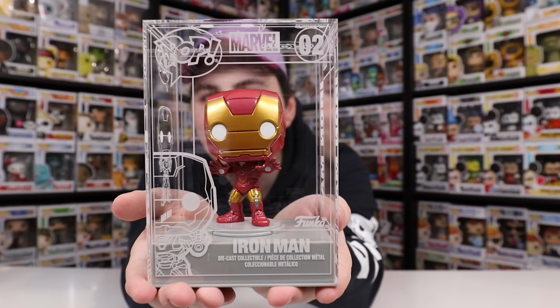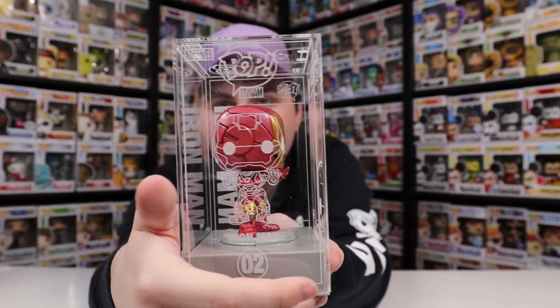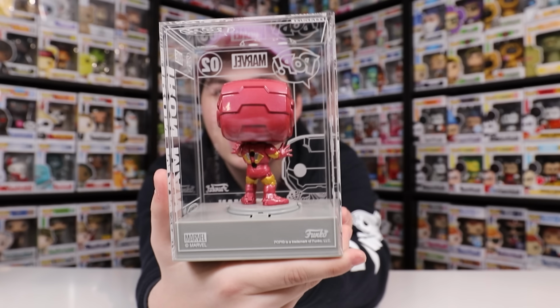And then if you guys want to see Iron Man inside of the acrylic case, here it is right here. And it's pretty much exactly like a normal pop box, just in this kind of etched style. And I really do like it.